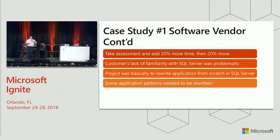But it was basically to rewrite an application from scratch in SQL Server. So it wasn't like we were starting with a base of code, but we were really just rewriting the app from scratch. And some application patterns need to be rewritten.